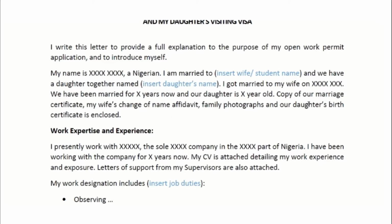If you don't include a marriage certificate, or if you have a change of name and you don't include all of that, then the whole application is null and void. So these are very, very important applications. Like this, you want to show the proof of relationship, because that's what the visa is all about. A visa that allows your spouse to work, a visa that allows your partner to work.